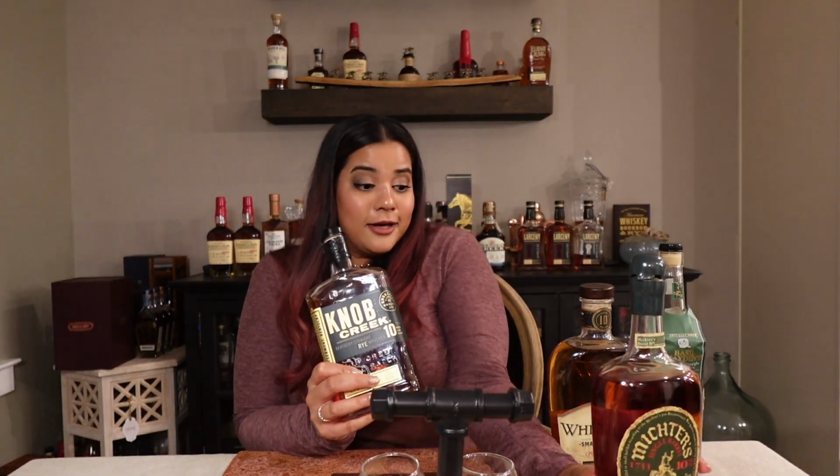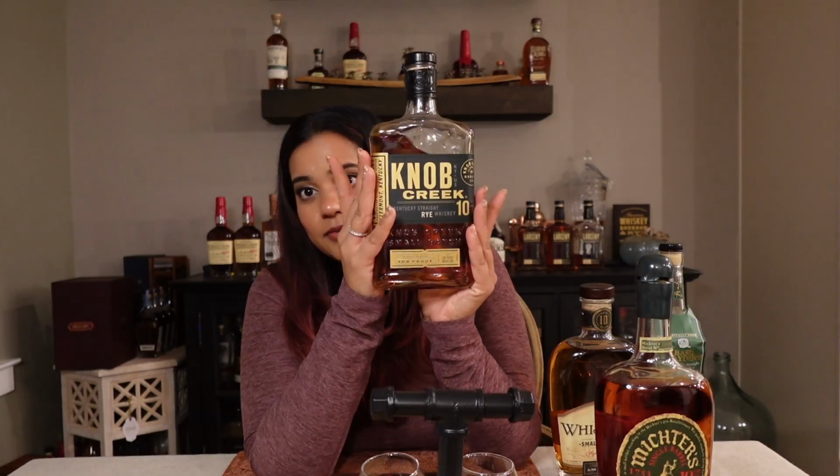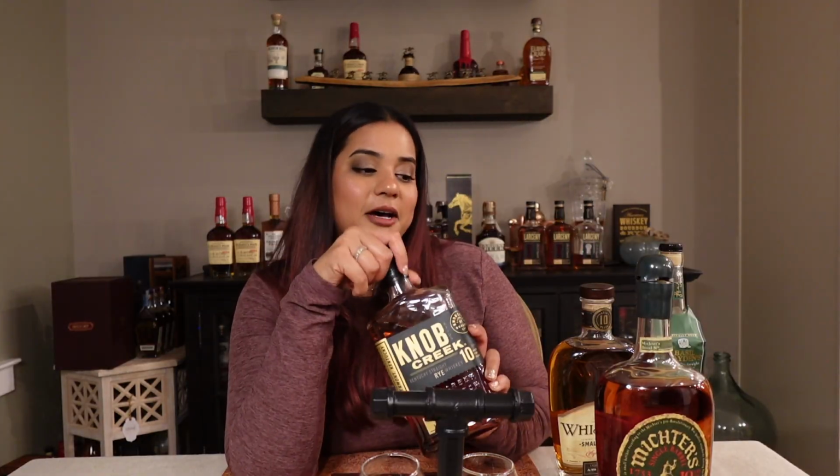Yeah, so honestly, guys, this is obviously the clear winner, but if you're looking for a good rye, close second was the Knob Creek 10. And if you can't find that, you could go for the 7-year. You do taste the difference. 10-year is just much more elevated and elegant. But yeah, that is Battle of the Ryes. I hope you enjoyed it.